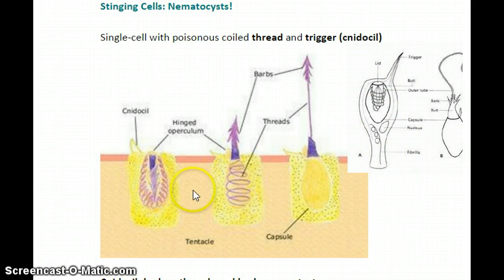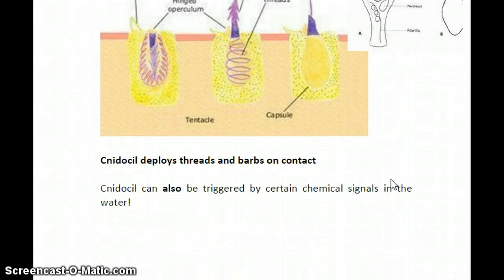So these little cells are embedded everywhere in the tentacles of jellyfish and anemones and corals, and they are the reason why you get a horrible sting if you brush up against them. So they require contact, although there are some species that can actually trigger them just because of certain chemical signals in the water. So basically, there's a chemical signal in the water that gives the impression of a threat to the jellyfish, and that can deploy their nematocysts that way. So it's pretty rare. Most of the time, there has to be contact.